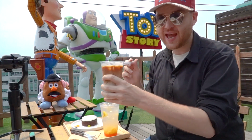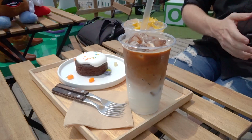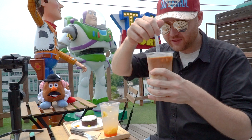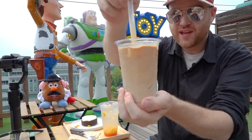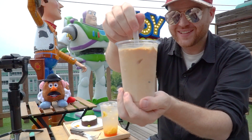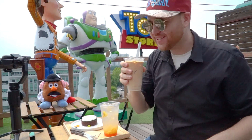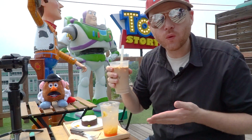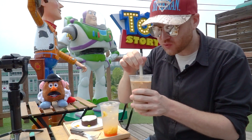So this is a Cowboy Latte that we're gonna try out. So there's coffee on the top and then some different stuff on the bottom. So let's stir that up a little bit. All right, let's see how that is. Ooh, that's really nice.